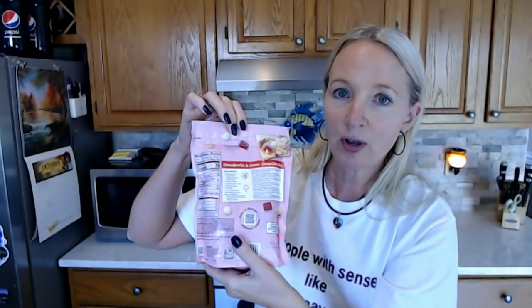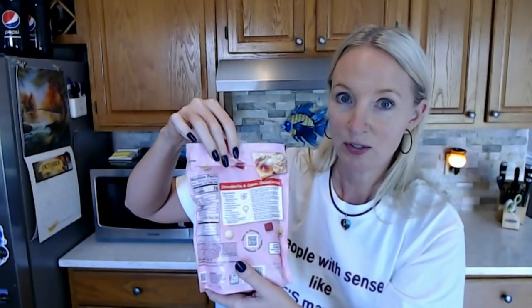But no, it's ridiculous. But there's actually a recipe on the back. And it sounds good, so I thought we would make this recipe today. This is a recipe for strawberries and cream cheesecake bars. So, I don't know, it sounds pretty good to me.